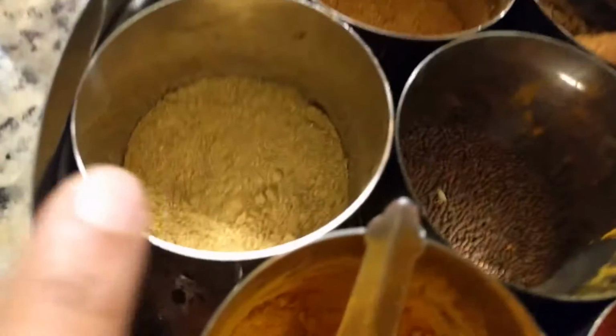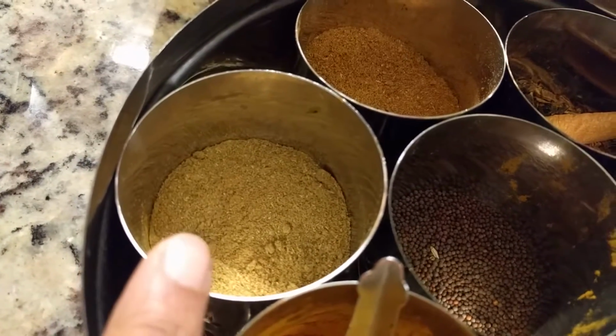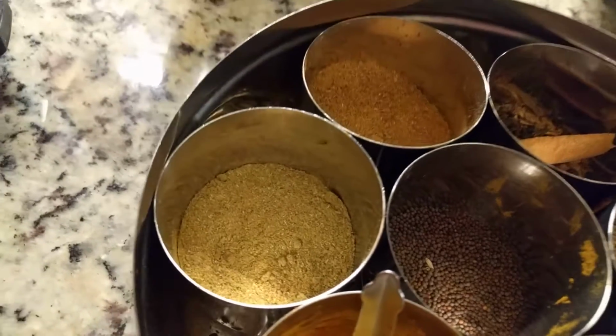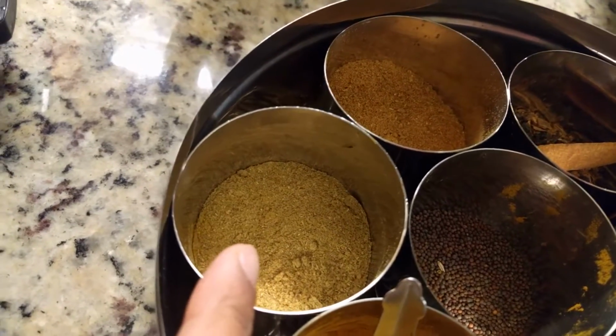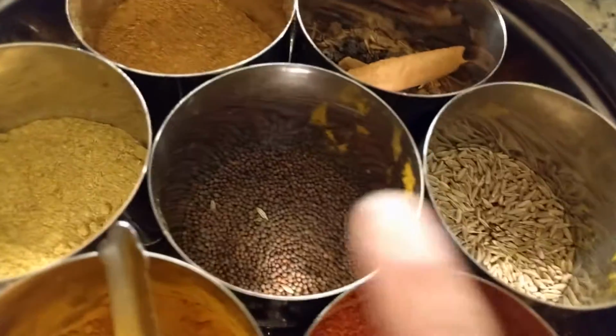Here I have coriander powder. So you have coriander leaves, or what's called cilantro, and they have these coriander seeds, and when you crush them up, it is a powder. You can also use whole coriander seeds. I have those as well.